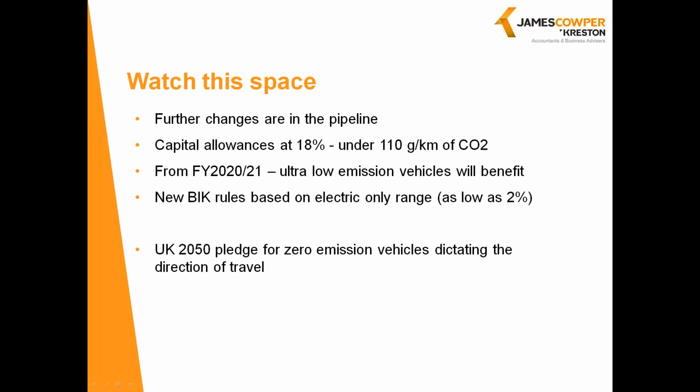It's also worth just saying this is an ever-changing arena in terms of what's going on. I've said that changes tend to be pre-announced, which is helpful because it does allow you to plan several years ahead. I've mentioned the capital allowances threshold is going to change to 110 grams per kilometre, but it's also worth noting that from financial year 2020-21, there are going to be further changes to what are referred to as ultra low emission vehicles, and these are going to take into account their electric only range.